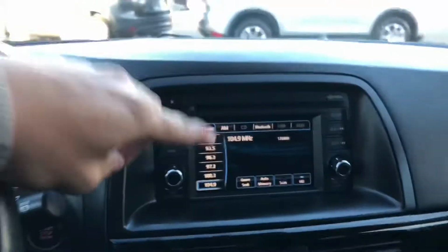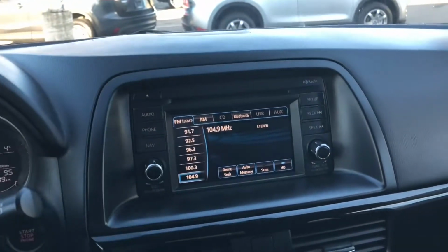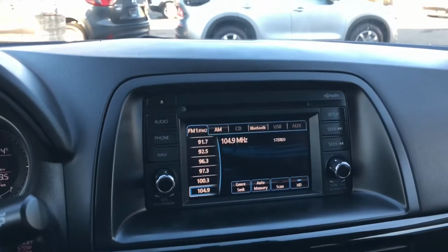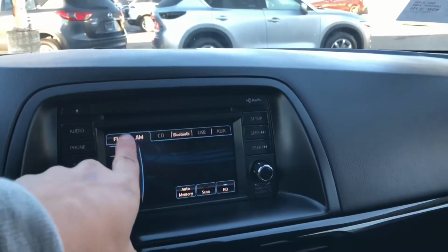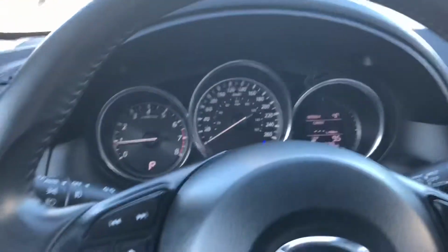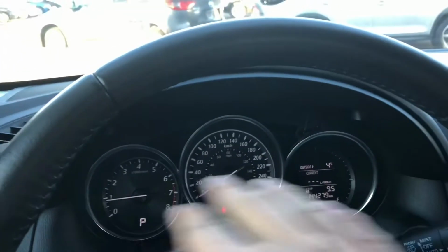There it is. So the screen on this vehicle, 13, 14, and 15, comes standard with a 5.8 inch display. It is touchscreen. It does not have, as you can tell, the MZD Connect. This was the old Mazda design. However, how this is laid out is very identical.